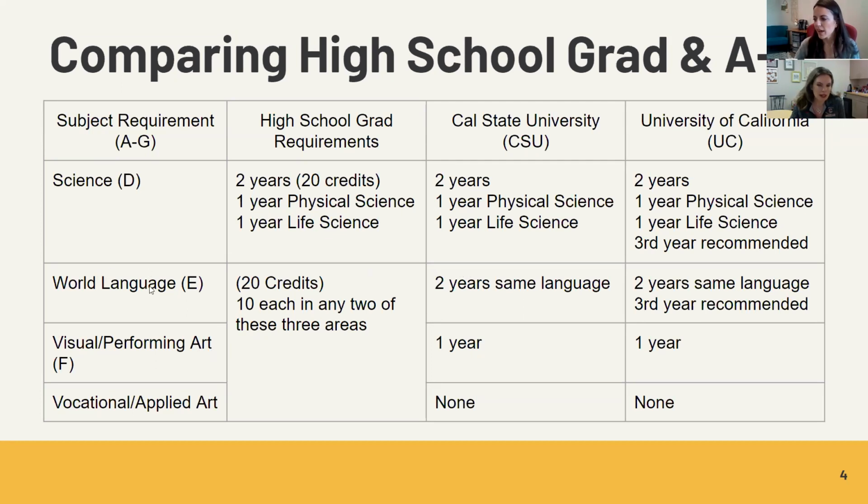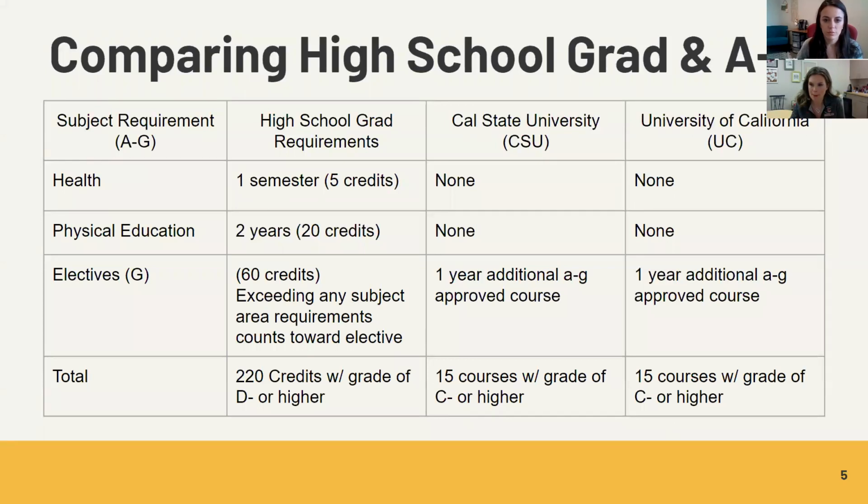Okay, do we want to go to the next slide? Okay, so the next line we have on here is health. You'll notice it doesn't have an A through G requirement because it is one of the classes that is not actually an A through G course, but it is a requirement for our district high school graduation. So your ninth graders are taking 1 semester of health and 1 semester of world geography as part of their ninth grade schedule. And again, as you see, this isn't required for Cal State or UC, but it is required for district graduation. PE, same story.